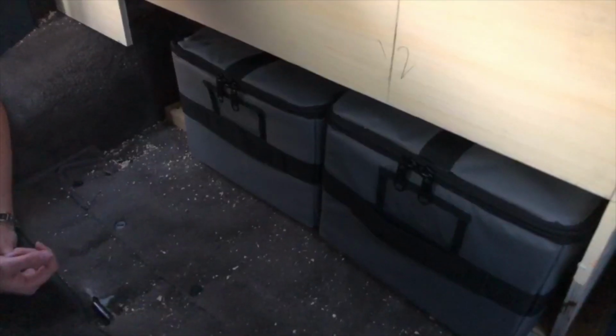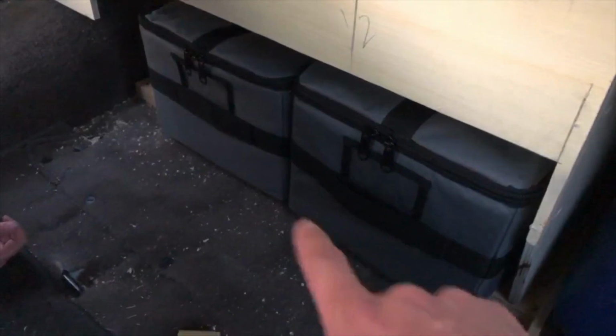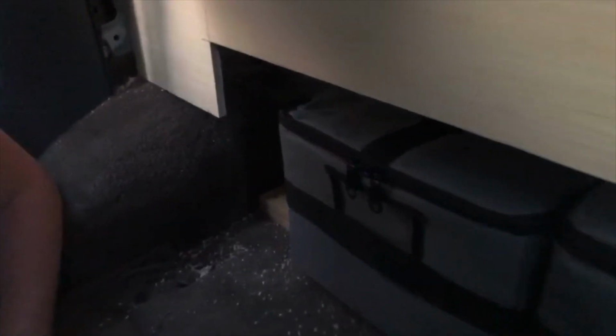And then of course, we have 2 more front runner bags down here, and I'll probably have to taper this corner a little bit. We have a little bit more storage space right here, and then the vent for the fridge is straight back.